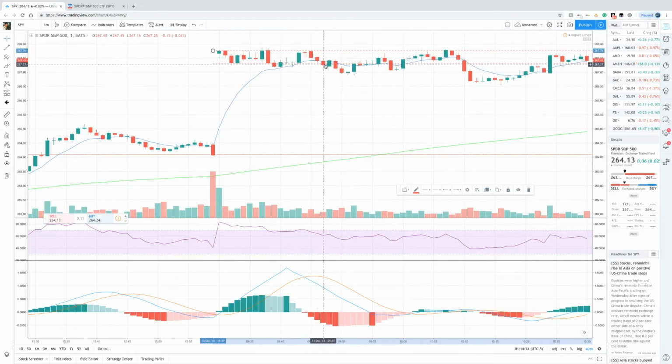No. Did it break through support? Yes, but it continued with a bull candle. So yes, it broke support. It did not confirm. So this is not where you want to enter. Where you want to enter is somewhere around here or here. And as you can see, the stock went down.